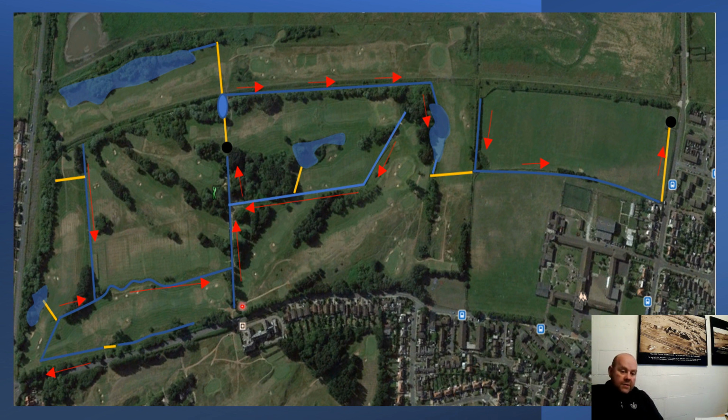To look at our ditch system, we've got 1900 linear metres of managed ditch. The blue lines are the managed ditch. So we've got 1900 metres. That's just over 1.4 miles. So these ditches have to run. The pumps pull the water from the ditches.